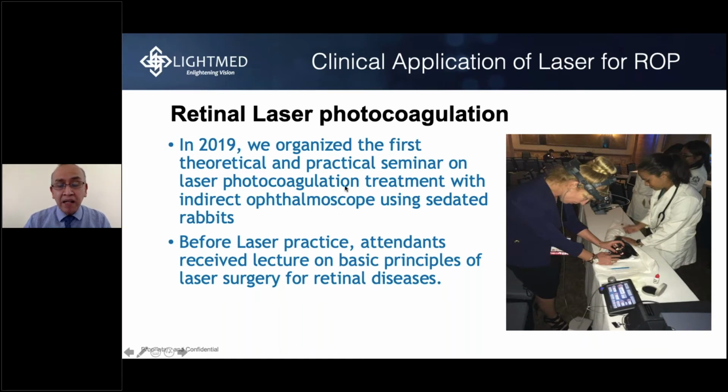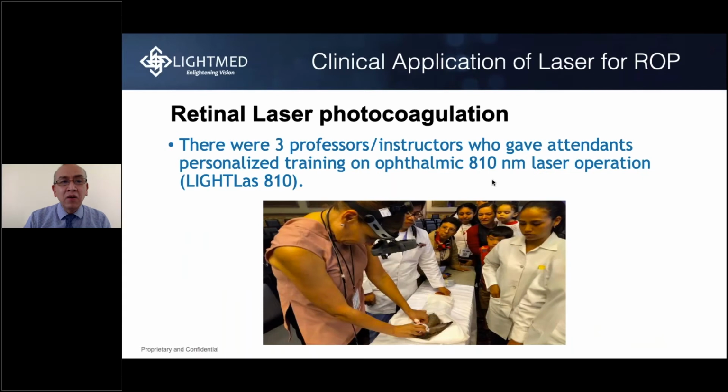Before the laser practice, we gave a lecture on basic principles of laser surgery for retinal diseases, very similar to this one. And then we moved to the practice. We were 3 professors, instructors, who gave attendants personalized training on this LIGHTLas 810. Here you can see Dr. Zepeda showing the people how to use the laser with this sedated rabbit.